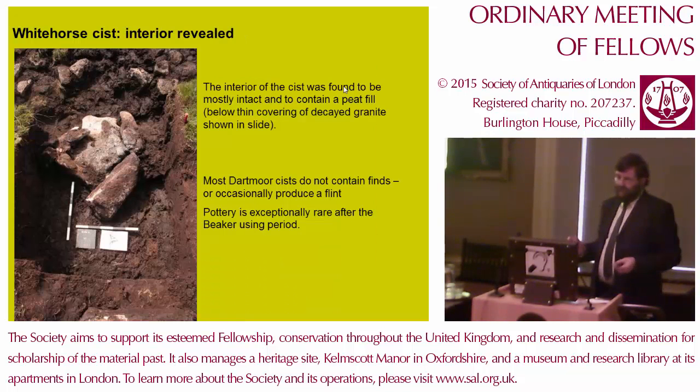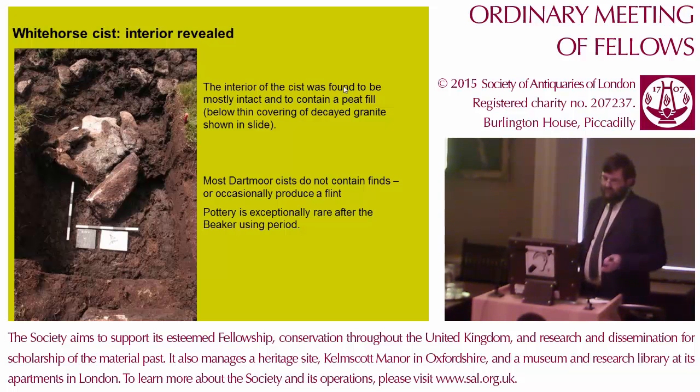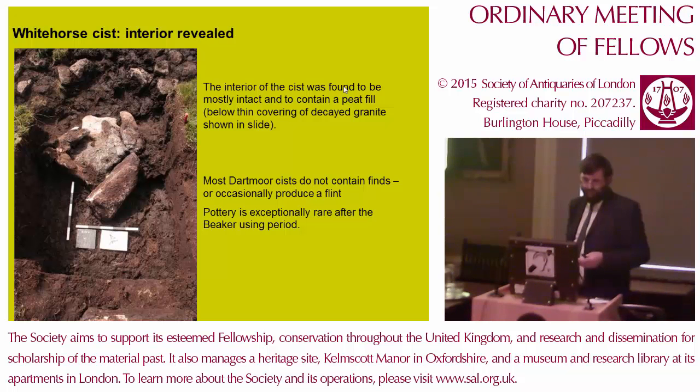We lifted off the capstone at this point, but even now, we still decided that we were going to go ahead with an environmental recording strategy for the interior of the Cist. This is because there have been about 130 excavations of barrows and cairns and cists on Dartmoor since the 1800s. But out of all those excavations, there are something like 26 sites with flints, and once you get past the Beaker period, about 6 with pottery. So we thought the most important information that we were likely to get from the site was more information about the environment at the time the Cist was constructed. Instead of this layer of grey material we can see here, that's actually where the capstone's been in contact with the peat inside the Cist.